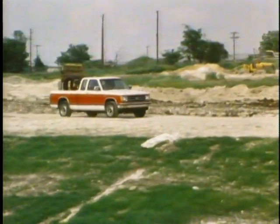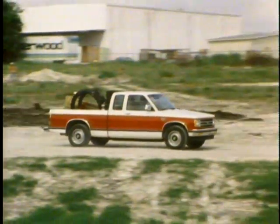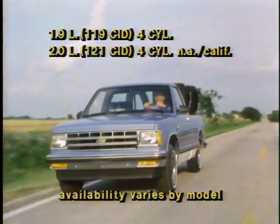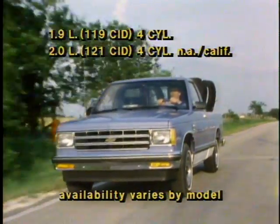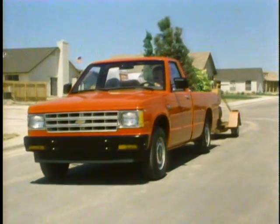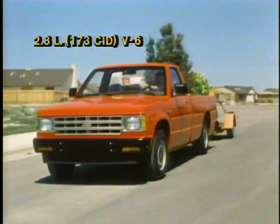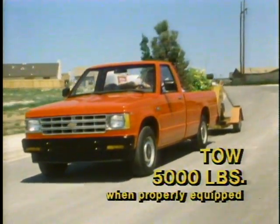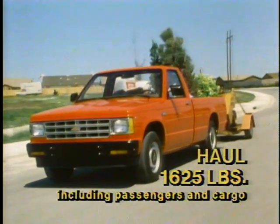When it comes to operating efficiency, 1983 Chevy S-10 pickups offer a power team lineup that combines terrific fuel economy and impressive performance. The 1.9-liter and 2-liter 4-cylinder engines offer great fuel economy and plenty of power for most personal use as well as commercial applications. And for truly impressive performance, the available 2.8-liter V6 delivers added power along with impressive fuel economy. It's a real workhorse, providing the power to tow up to 5,000 pounds or the muscle to haul 1,625-pound payloads when properly equipped.